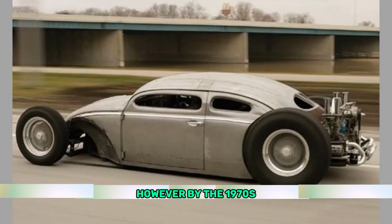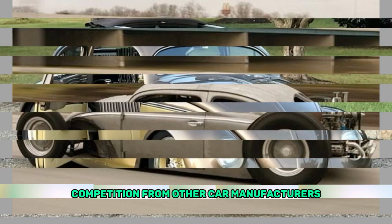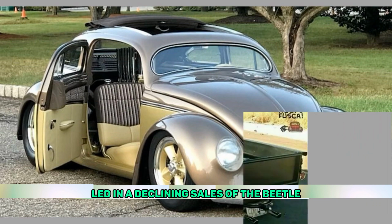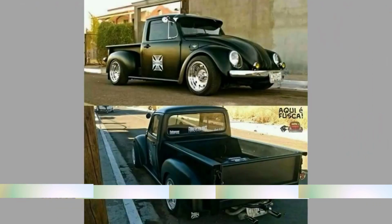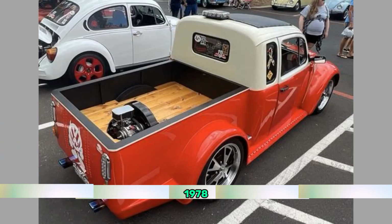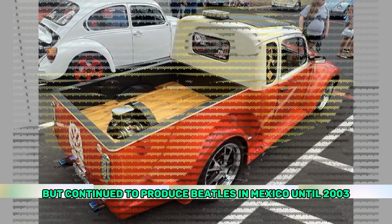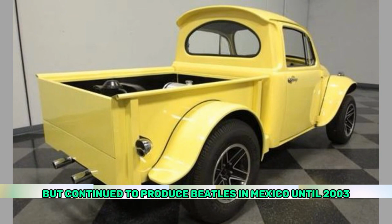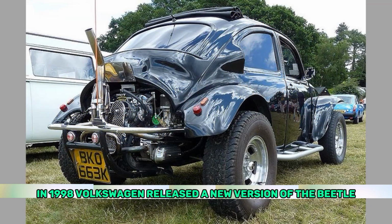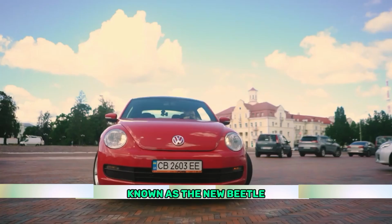However, by the 1970s, competition from other car manufacturers and changing consumer preferences led to a decline in sales of the Beetle. Volkswagen eventually stopped production of the car in Germany in 1978, but continued to produce Beetles in Mexico until 2003. In 1998, Volkswagen released a new version of the Beetle known as the New Beetle.